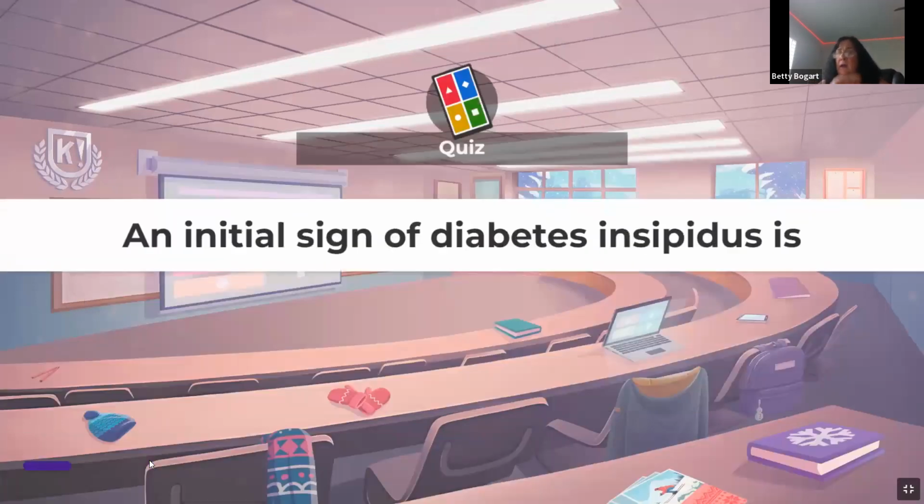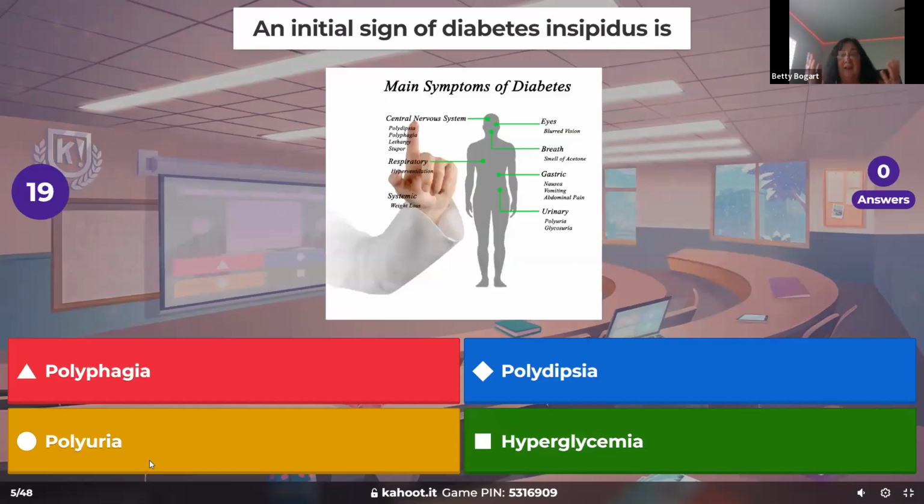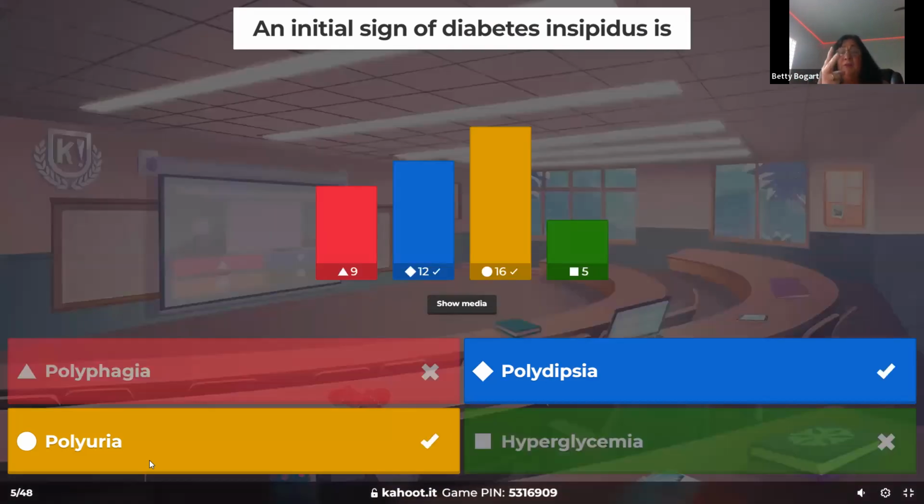An initial sign of diabetes insipidus. Again, opposite of syndrome of inappropriate antidiuretic hormone. Now we know what one of them is, but what is the other one? This is 2 Ps. You're urinating a lot and you're drinking a lot.